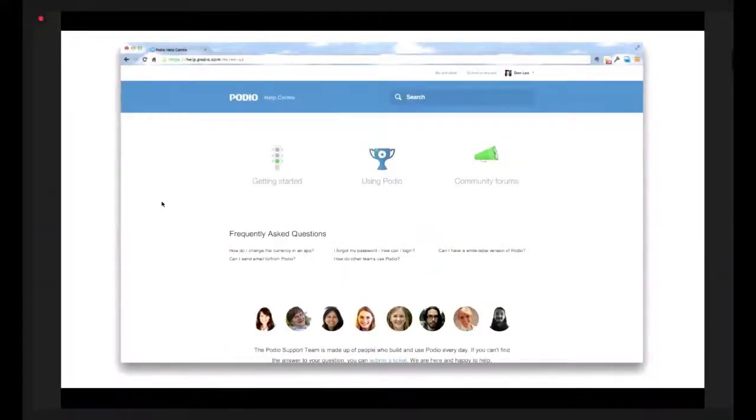I look at Podio. Podio is a line of business that we have within Citrix, which is an online collaboration platform. But you come to their help and service storefront, and it's very, very clear. Getting started, using Podio, community forums, and a search. Just real nice and deadly simple, and it gives a really good first impression. These guys have even put faces of the actual support reps that will answer some of the queries that you have. And this is not stock art. These actually are the real people. So it gives a really good, personable first impression. I think this is a really good example.